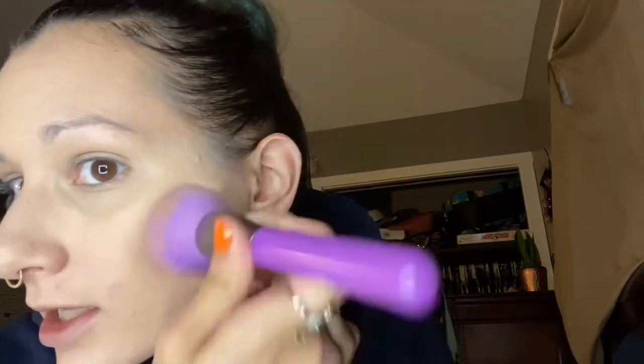Okay, so when I get closer to you, you can see some of my texture, but that's not the makeup's fault. That is completely my skin's fault. But you can see that it's good coverage. Everywhere is covered, and I only went over one coat.